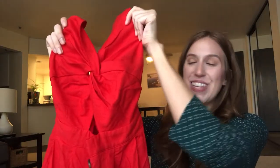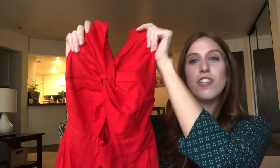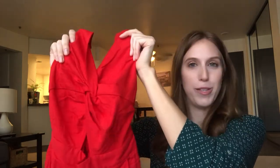Like I said, I am in LA, so it's a little bit warmer in the fall months, so this dress is still perfect. It is this beautiful red dress right here. I love this red color so much. I think it's so gorgeous, and this dress has so many details that I am absolutely obsessed with.